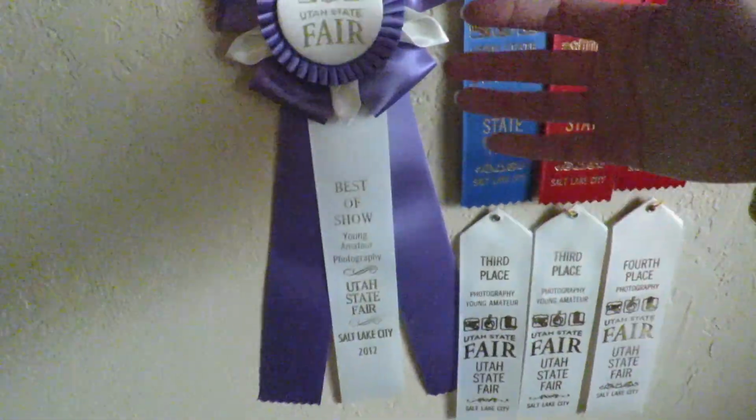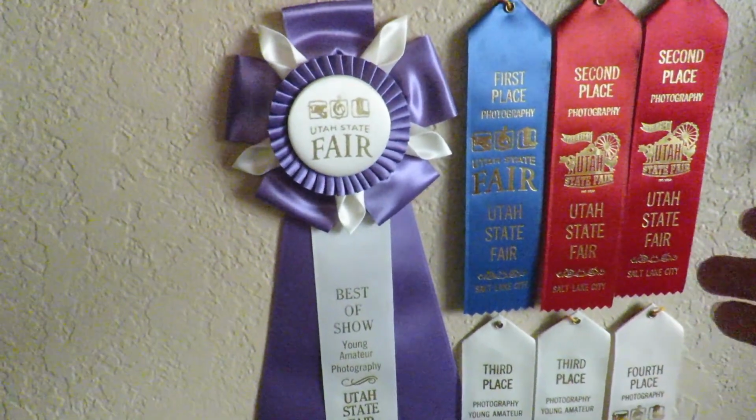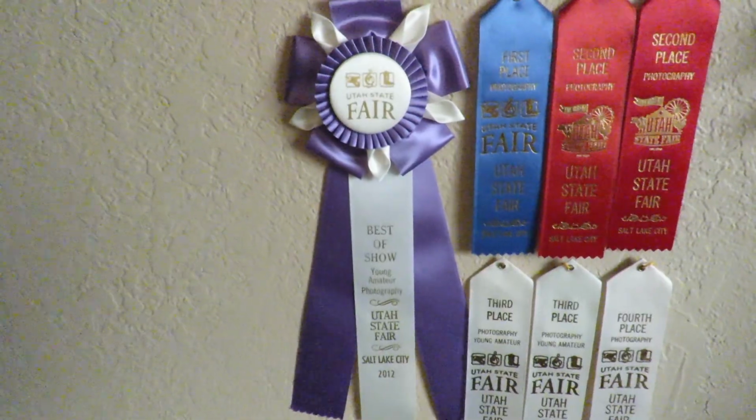Down here I have my state fair ribbons. I have one for my photography. I entered 3 separate years and ended up winning something every time. A hula hoop and some Legend of Zelda wrapping paper I got like 3 years ago, but I don't want to use because I can't find it.